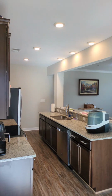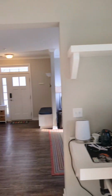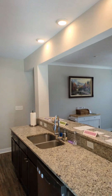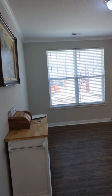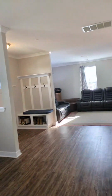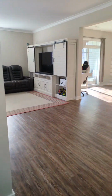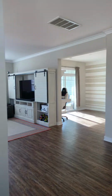The recessed lights in here definitely help make the space feel more cozy. Let me know if you like the pink color in here, or if you would paint it a different color. It's certainly not white.